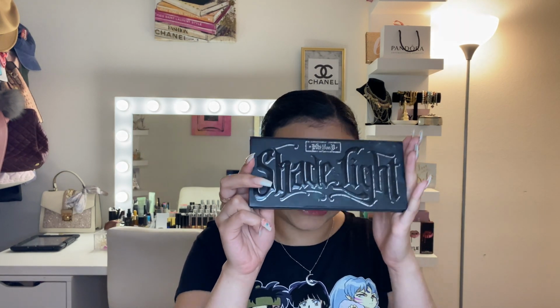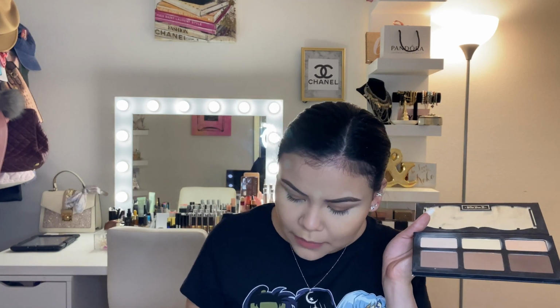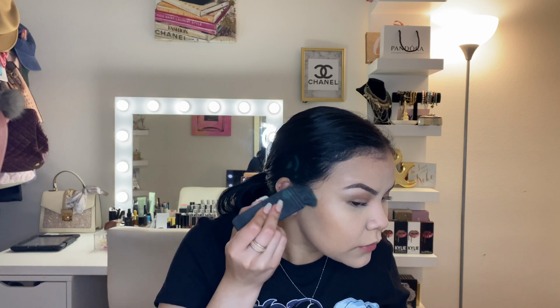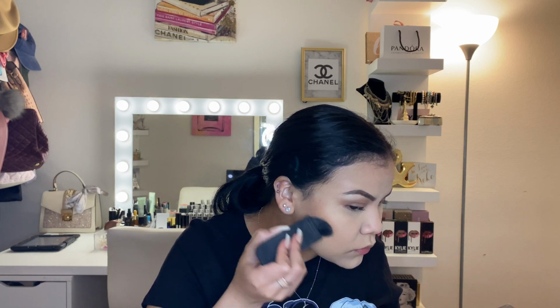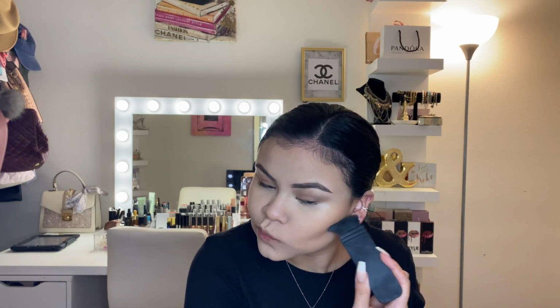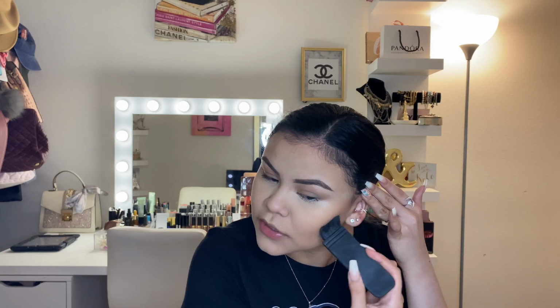So yeah, now I'm gonna take my Shade and Light palette by Kat Von D. So I'm gonna take this shade Shadow Play, which is the middle contour shade right there, and I'm gonna take my Nars. My setting powder got everywhere. Anyways, I'm gonna take my Nars Ita brush, lightly tap off the excess, and then just contour a little bit. And then do the same thing on the other side. And just define my cheekbones.